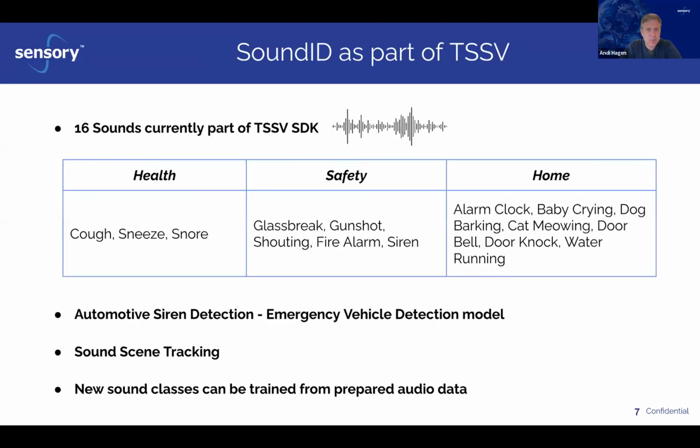Then on the next slide, we go into the sound ID part of TSSV. I talked about that one in the last webinar with emergency vehicle detection, and here I'm going to talk a little bit more about the broader offering of sound ID. We have 16 different sound classes in general, in 3 domains: health, safety, and home.